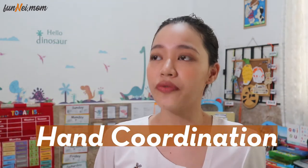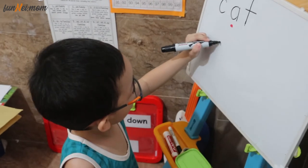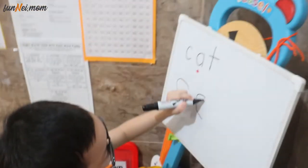Most of us, or most children, have a dominant hand. For example, if you're right-handed, you'll most likely use your right hand all the time. In my experience, Hunter is left-handed, so it's very hard for him to use the right. But as much as possible, we have to exercise both hands.